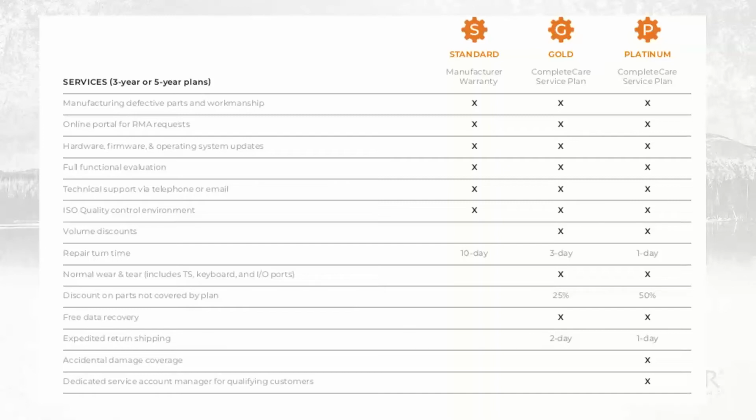I wanted to bring your attention to the repair turn time. That's something that I just briefly mentioned, but that is one of the key differences. And then there's a common question that we get: discount on parts not covered by plan. What does that really mean?